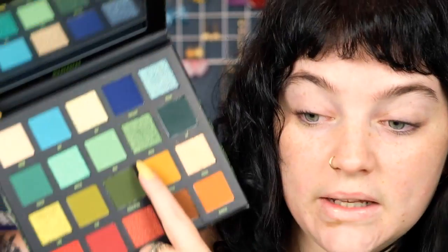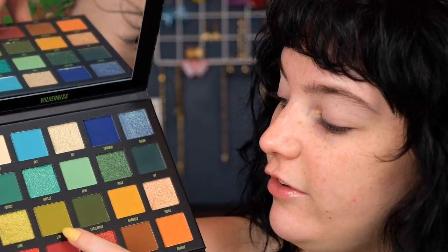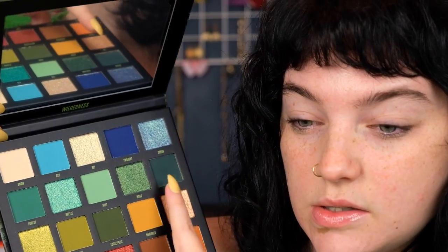So I think I'm gonna start with the shade Mint. Everything in my heart wants to go for this shade, which is called Leaf, but I'm gonna go with the Mint because I think I'm gonna stick to these greens. But that olivey green is really speaking to my soul.